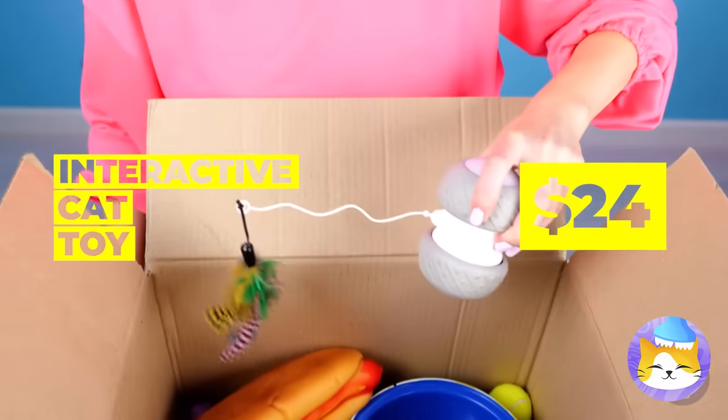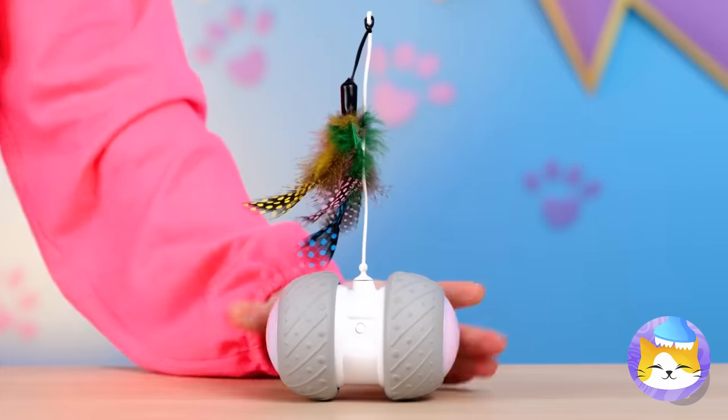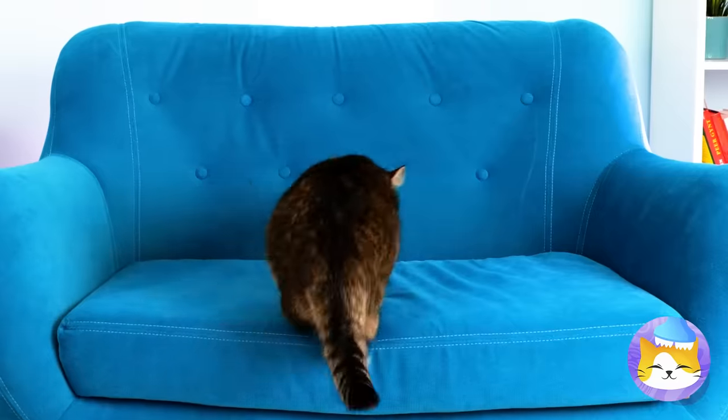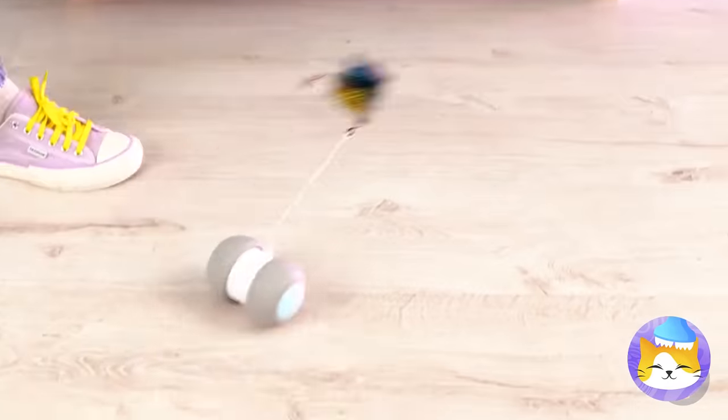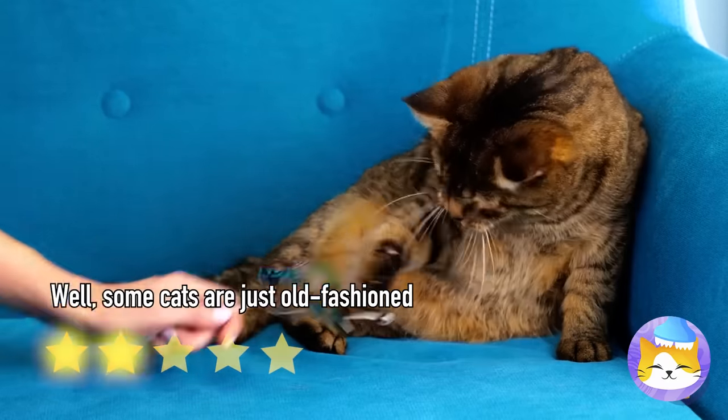What makes this cat toy more interactive than regular cat toys? Well, I guess we're gonna find out, aren't we? Oh, wow! Huh, it moves on its own. All the fun of playing with your cat. Without actually playing with your cat. Or the fun. Yeah, in other words, some cats just have good taste.